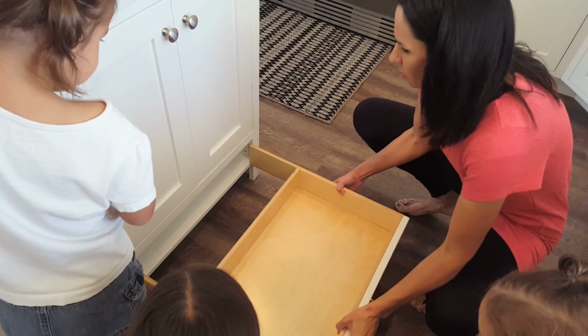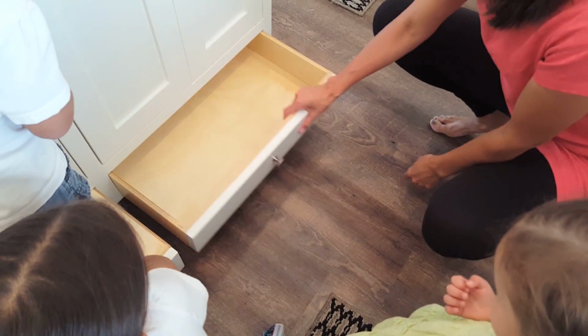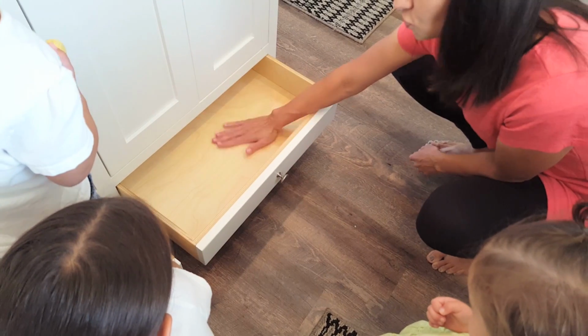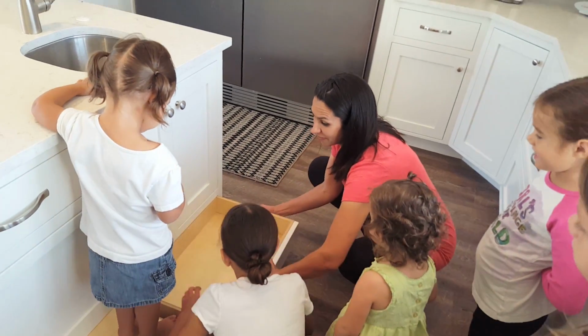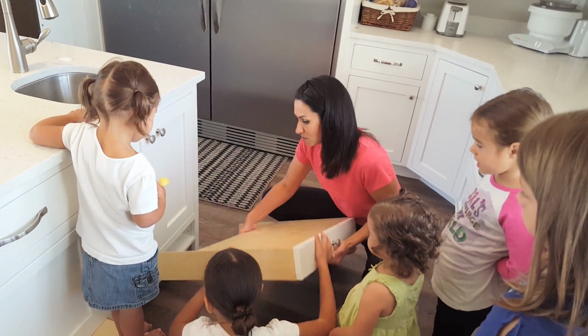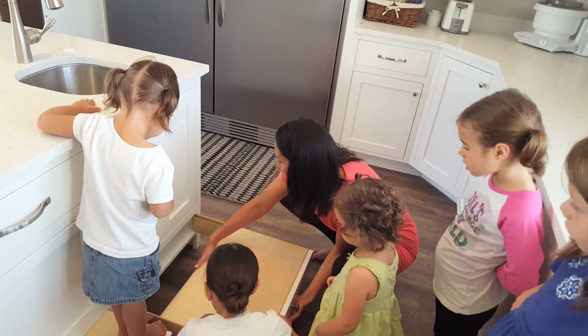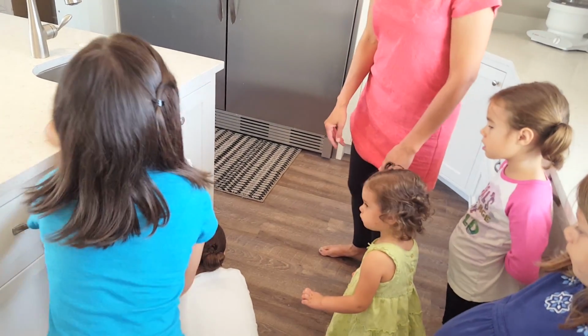And it's a drawer. We did these in the kids' bathroom too. Look at that. Perfectly good drawer right there. Guys, this is so cool. Now our cabinet guy did all of these special for us. He's done them in bathrooms before, but he's never done them in kitchens. So it was really cool for him to do that for us.